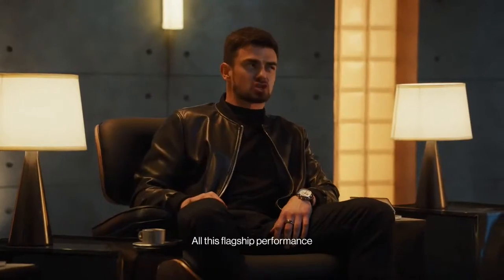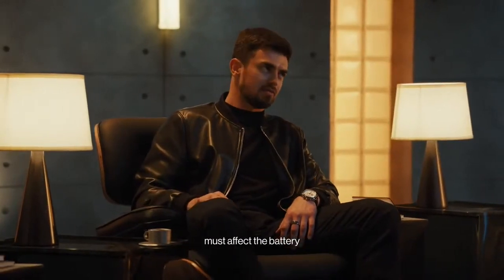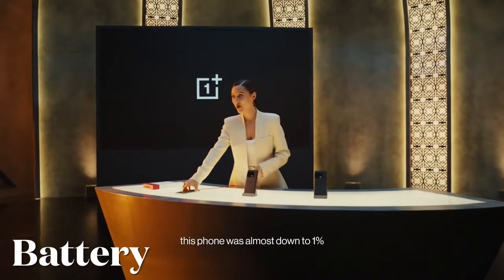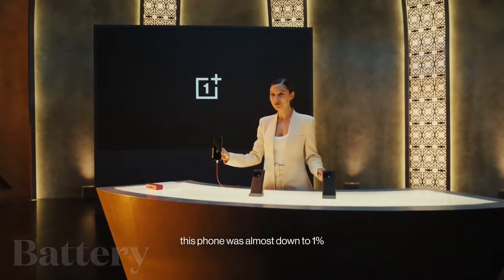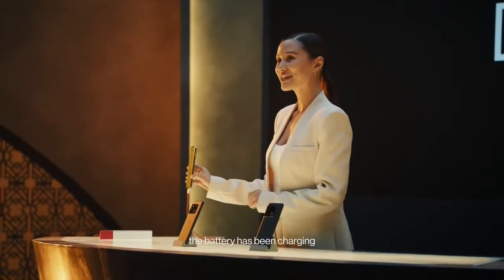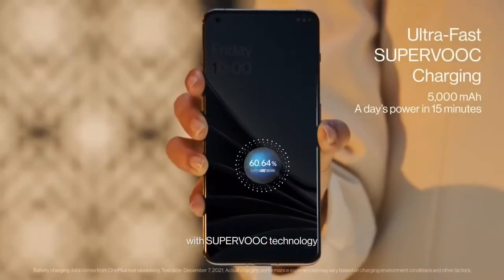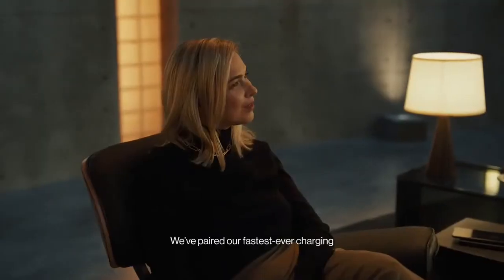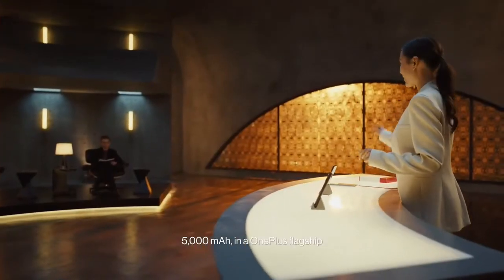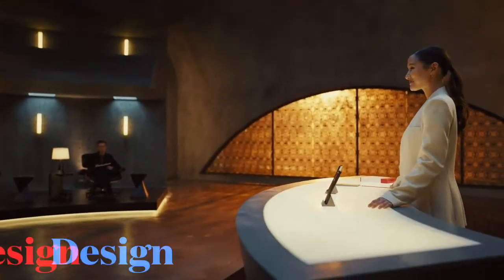All this flagship performance must affect the battery. At the start of this pitch, this phone was almost down to 1%. During the past 15 minutes, the battery has been charging with SuperVOOC technology. We paired our fastest ever charging solution with our largest ever battery, 5,000 milliamp hours, in a OnePlus flagship.